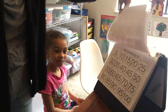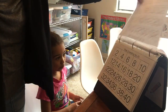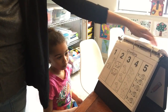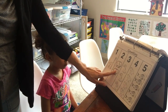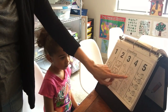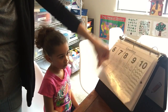Okay. Then we have counting by tens. Then counting by fives. Counting by twos. Then we have counting. This is something that children also need to know how to do. Counting with their fingers. 1 giraffe. 1, 2 elephants. 1, 2, 3 dogs. 1, 2, 3, 4 cows. And so on. And then we go on to the higher numbers as well.